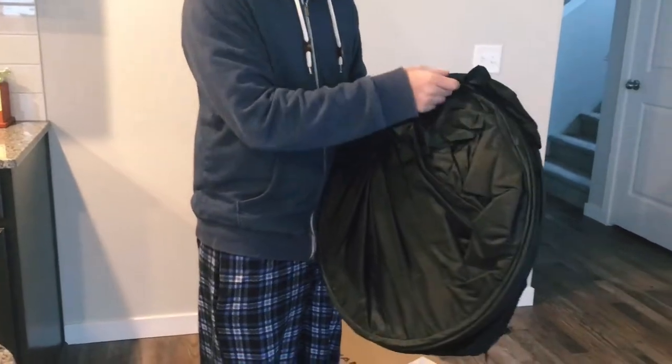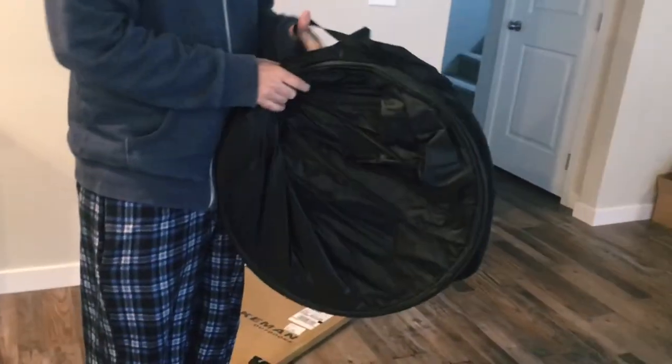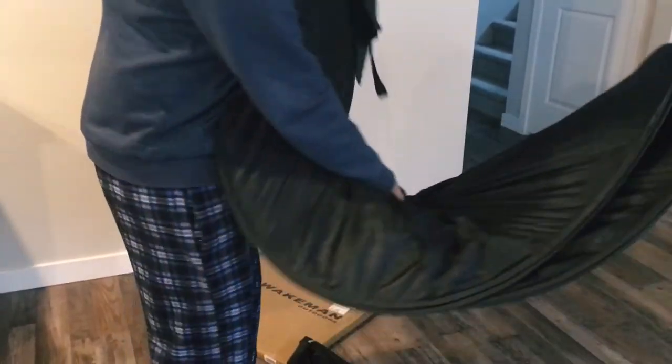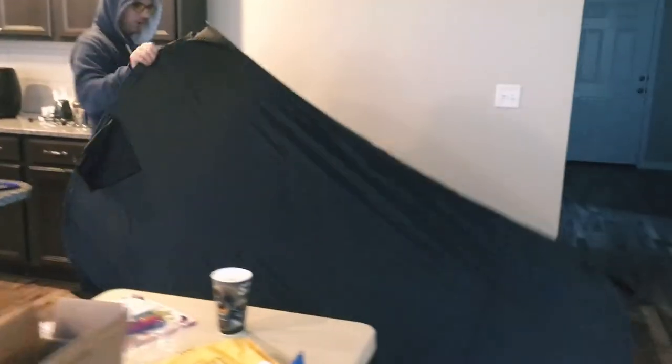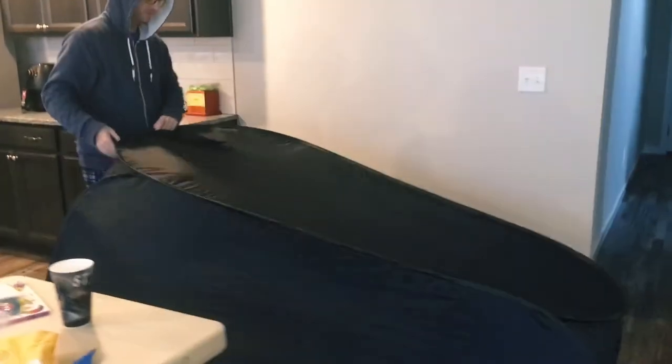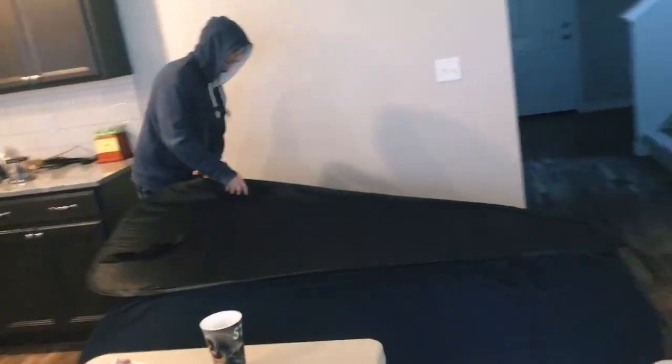I think this is our privacy tent. This is the tent we take shits in. Woo! That's cool. Sort of pops out, I guess.